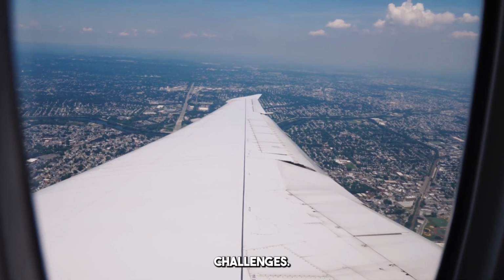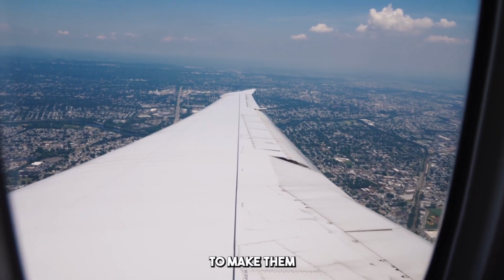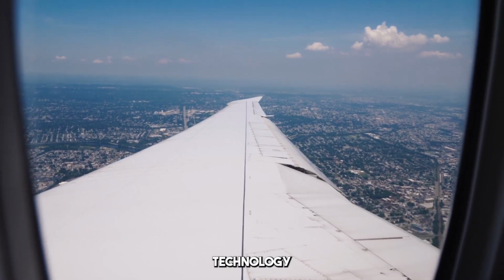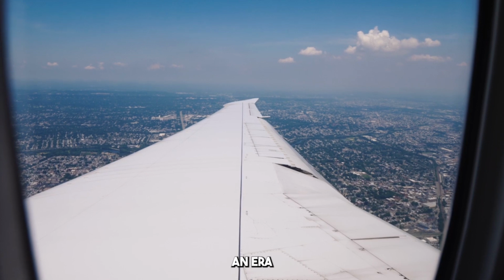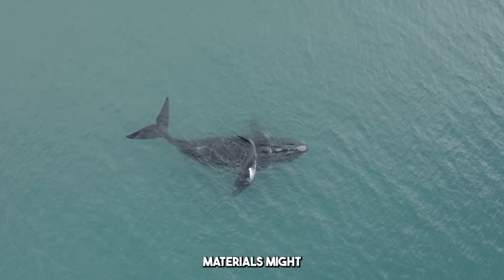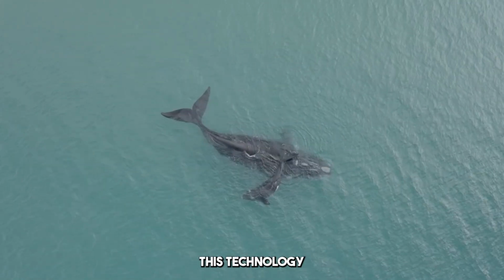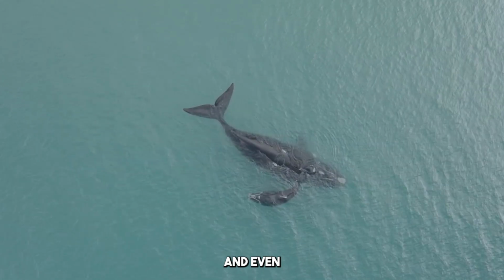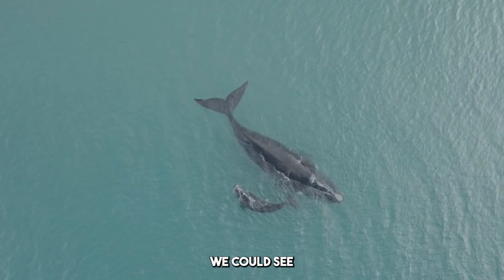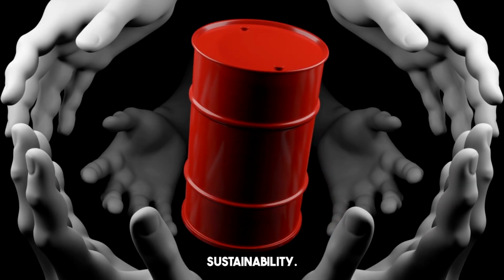Of course, there are challenges. For one, the technology is still in its early stages, and we need to refine the materials to make them more durable and cost-effective. But the potential is huge. If this technology becomes widely adopted, we could see an era of more sustainable aviation. In the future, sharkskin-inspired materials might not only be used on airplanes. Scientists are looking into applying this technology to ships, cars, and even buildings. If we can reduce drag in various forms of transportation, we could see a global reduction in fuel consumption and a major step forward in sustainability.